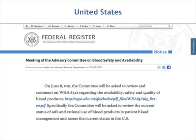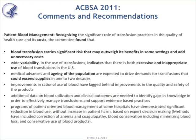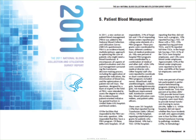Also, the United States authorities have reacted. The Advisory Committee on Blood Safety and Availability went through this resolution in June 2011, and the committee had a lot of very interesting recommendations to the government, including statements such as blood transfusion carries a significant risk that may outweigh its benefits in some settings and add unnecessary costs. Also, the biannual report of the United States Department of Health and Human Services, a report on blood collection and utilization, has now, and this is the 2011 report that just came out a few weeks ago, dedicated 5 or 6 pages to patient blood management, and is obviously aware that something is changing on the scene.